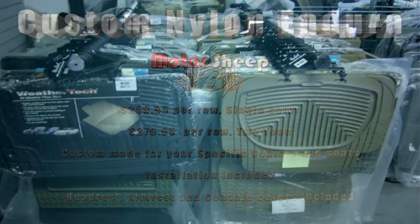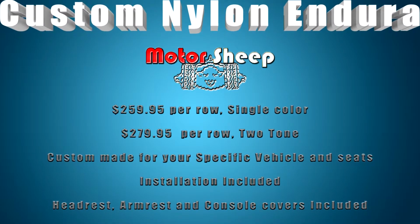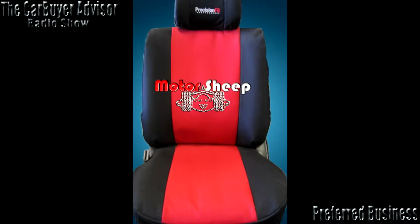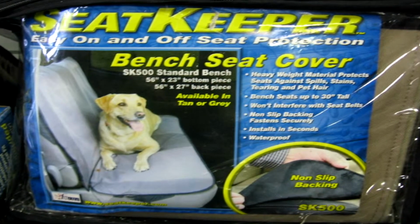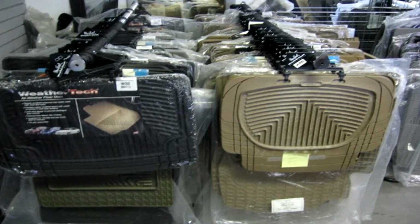And the nylon Endura. Nylon Endura is one of our most popular covers. The main reason is it's totally waterproof. We do a lot of work trucks in a nylon Endura because it's very, as the name implies, it's very durable. It wears really well. This is the one that really hunters and fishers and people that are outdoors people also would want to consider.